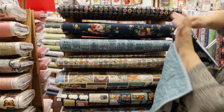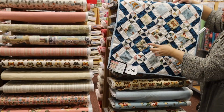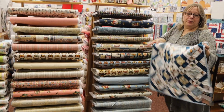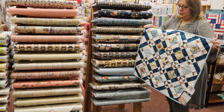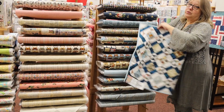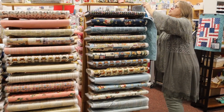But that comes from this book. Love this. This was a charm pack. So a charm pack from this line will make this. And this, what a great table topper. I mean, what a perfect little piece to just sit on top of your table. My cats would want this. They would take it on. Okay. So that's one fabric, and then we're going to go up here and see another fabric.